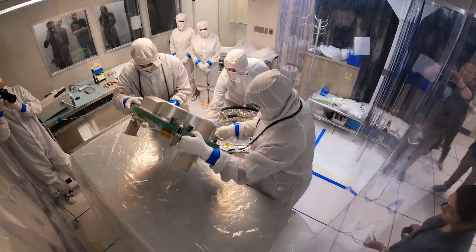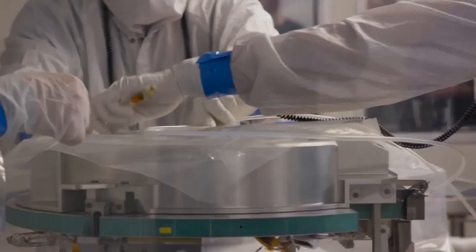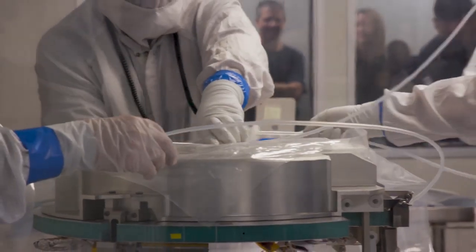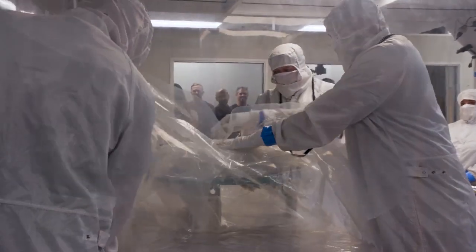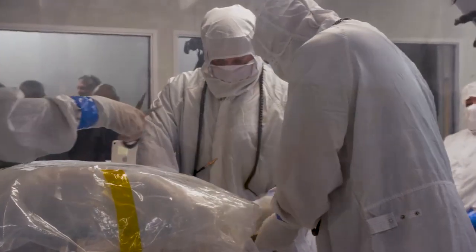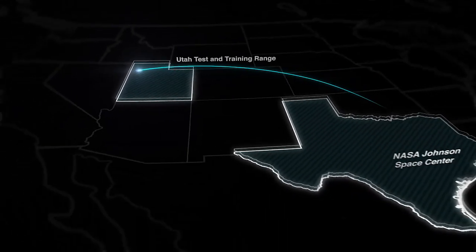And inside of that is what we call a sample canister. The sample return capsule is kind of like a nesting doll. We have these multiple layers of protection. And then that sample canister will have a nitrogen flow put on it, what we call a nitrogen purge. With that nitrogen purge to protect the sample, to keep any incursion of terrestrial atmosphere coming into that canister, it will be flown from Utah here to Houston, Texas.